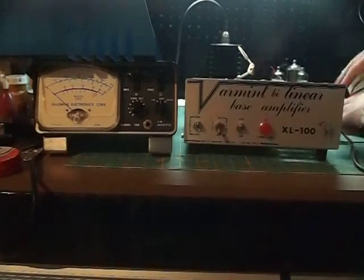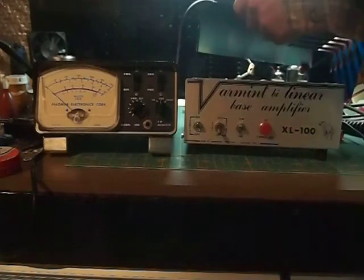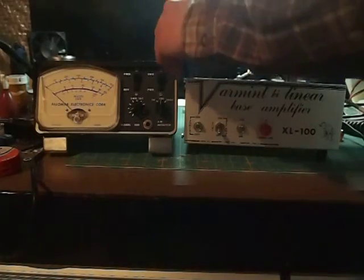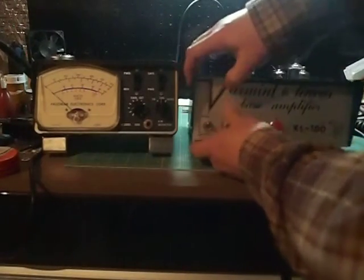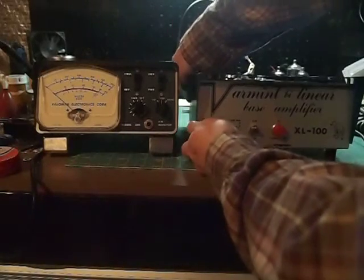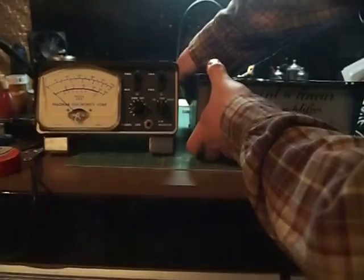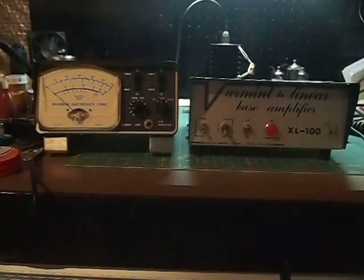Plug it in, and if that plug doesn't give us any trouble, then we'll see if it warms up, and I'll do a quick little test. I'm going to use this Palomar Model 500. Imagine there's better meters out there that I could use, but this is the only one I have that has a nice large meter, so you can actually read it, hopefully. Make sure it's off. And we'll plug it in.